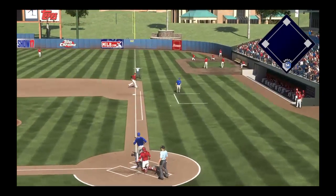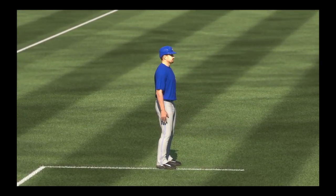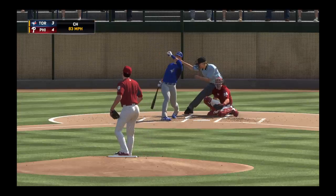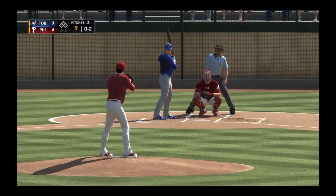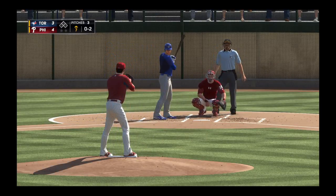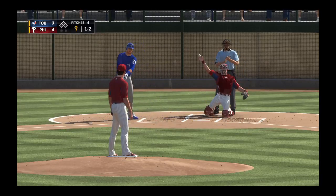Swinging, a ball hit on the ground. This is foul for the first strike. Got him to swing out of his shoes on that one. 0-2. Into the windup. Here comes the 0-2 pitch. And he makes good contact there, but this is going to find the stands foul down the right field line. Here's another 0-2. And he'll try and tempt him with one in the dirt, but he'll hold back here. It's 1-2.